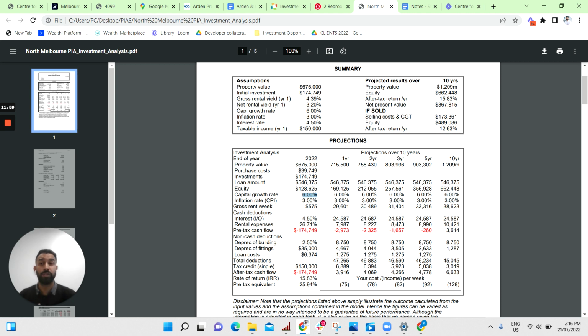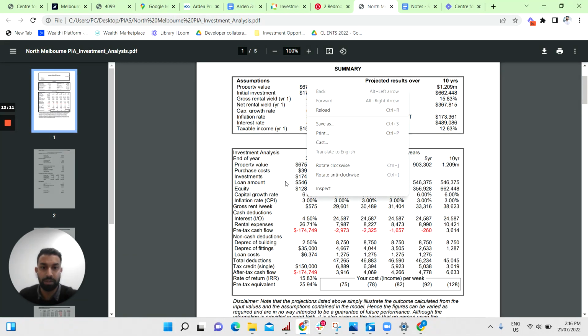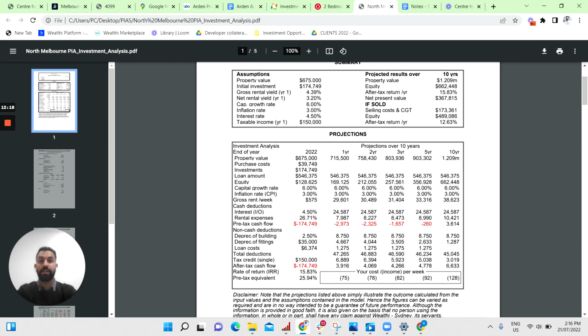Once again, I do think it's going to perform a little bit better than this long-term average because of some of the things I highlighted before, but you can see what this property is likely to be worth over time if it follows that 6% compounding each year. And rents in the area, 575 as a middle value there.